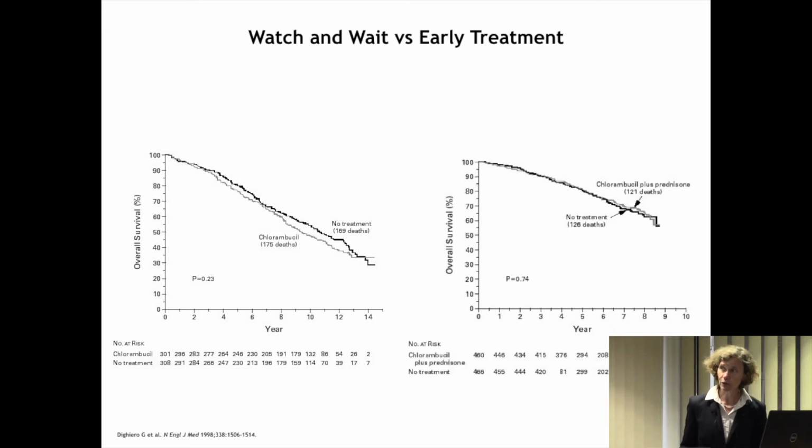Essentially what they showed was whether you get treatment at diagnosis or whether you don't get treatment at diagnosis and only get treatment when you need it, i.e. when you fulfill the criteria, you do the same. So early treatment didn't make the slightest difference to overall survival. Now, I think everybody would say that this is probably because the treatment was ineffective in the first place, right? But it's the only evidence we have. That's the problem.